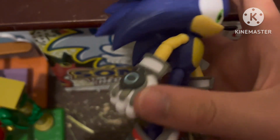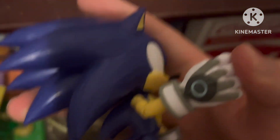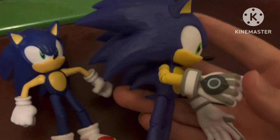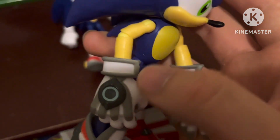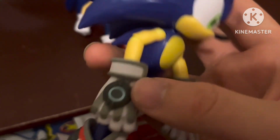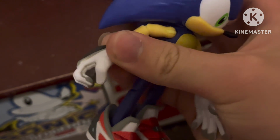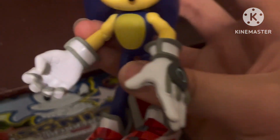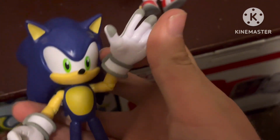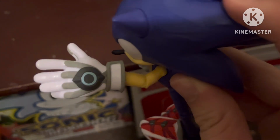And as it goes for his gloves, it's of course got the new look compared to his normal gloves, which just has, of course, the gray on it now, the thing that Nine gave him on both arms and shoes, all around. This is a really great figure so far. And of course, this is a closed hand, and this one is an open hand to make him wave or something, which is pretty cool. It's on the same side.